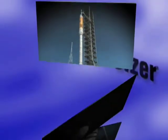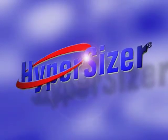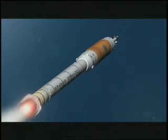From the launch vehicle, hydrogen tank, to the crew module, to the launch abort system, to the lunar lander systems. Nearly every piece of the new structure that's being designed is being impacted with the HyperSizer software. And that to me is the biggest, most exciting thing I can talk about. It's all about the shape of things to come.